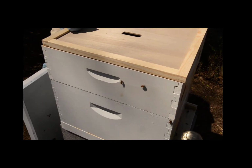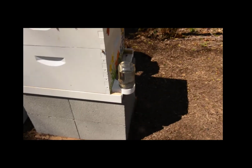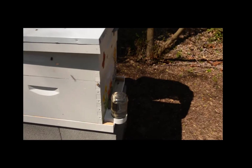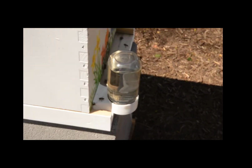Well, I have my wild caught hive. They're kind of idiots. They're still not building comb on frames. They're just willy nilly doing comb wherever they want to. It's very, very upsetting. I guess it's fine because that's what they want to do.